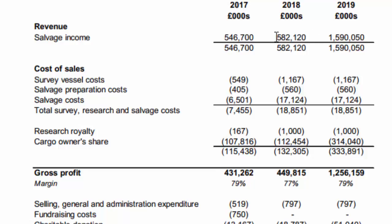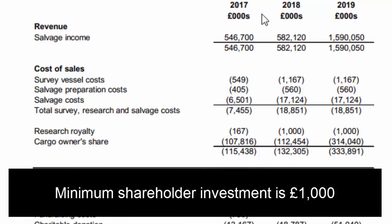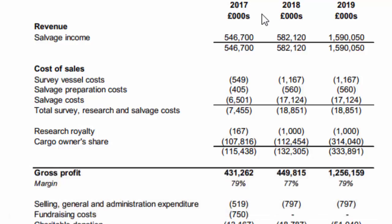But you can see here, let's run through some figures very quickly to show you the potential returns that you could make. Minimum £1,000 investment. There's no maximum. You can go for as much as you want, up to the 9 million, which is the total. As we stand at the moment, we're about 2.6 million, 3 million committed to the funds, so there is a chance for you to still get in here. But let's have a look here.